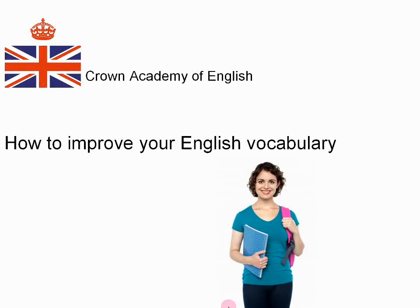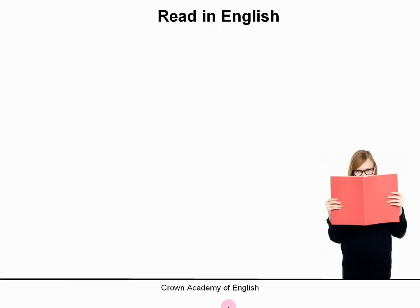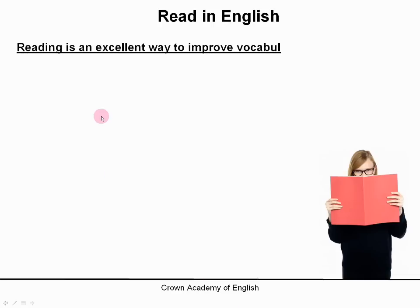Today we are doing a lesson about how to improve your English vocabulary. So it is some general advice for you. The best advice I can give you to start is read more in English. Okay, so reading is an excellent way to improve your vocabulary.